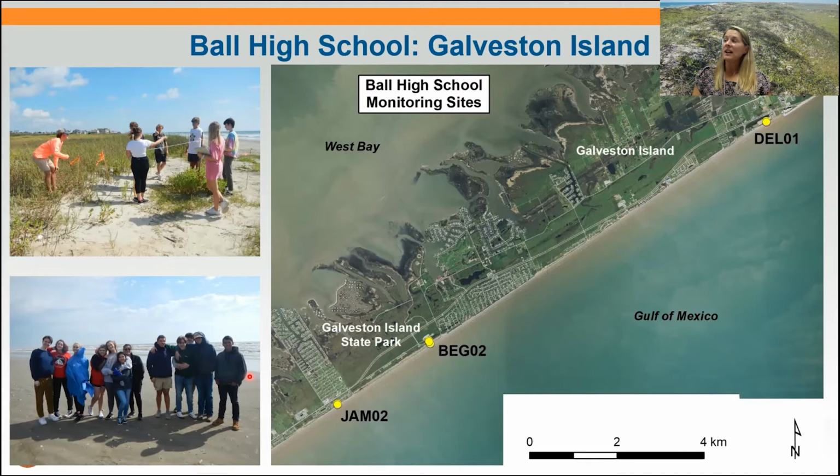They currently are collecting data at 3 sites. This DEL01, this is the Delanera RV Resort. It's just southwest of the end of the seawall. Right there is the end of the Galveston seawall. This is a highly erosional spot. They do beach nourishment projects here. In fact, we were told they're going to be doing another beach nourishment project here shortly, beginning this spring or summer. And they built a big dune, an artificial dune at this location, as well as nourish the beach. And I believe they're going to be doing the same thing here as well. So the students are monitoring this nourishment project at Delanera.